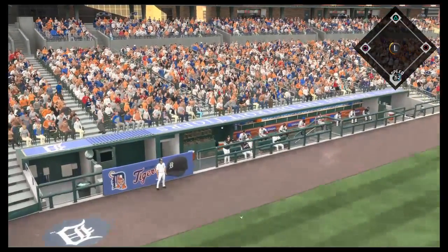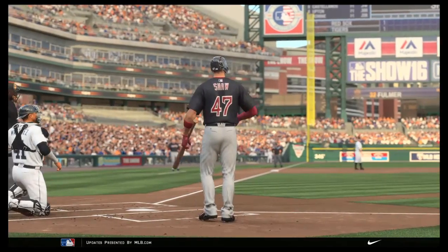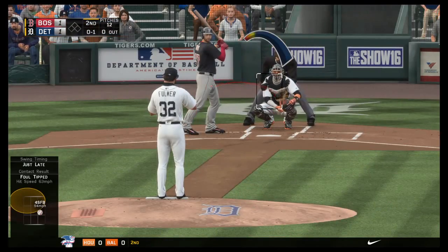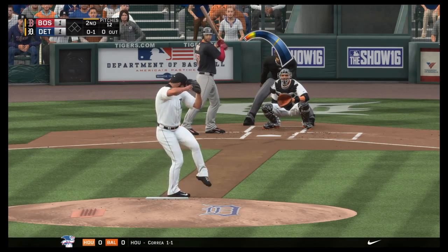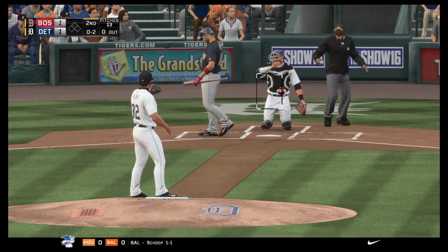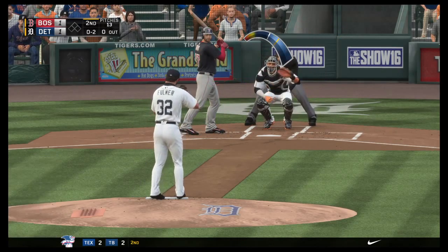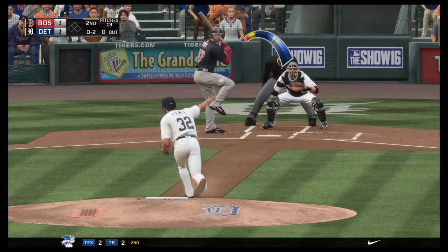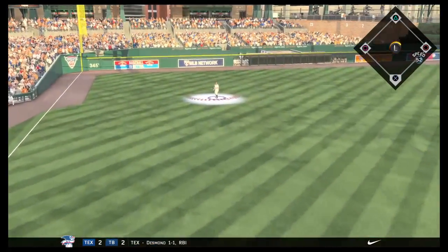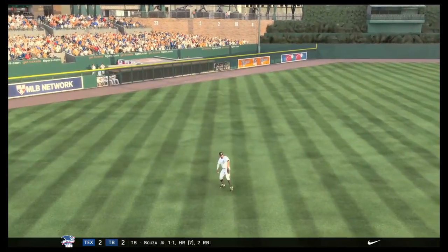I had him guessing that time as he's barely able to foul it away. Another one fouled off, and he's quickly behind 0-2. 0-2, here it comes. That's lifted the other way out to left. Upton's under it. And that's the first out of the inning.